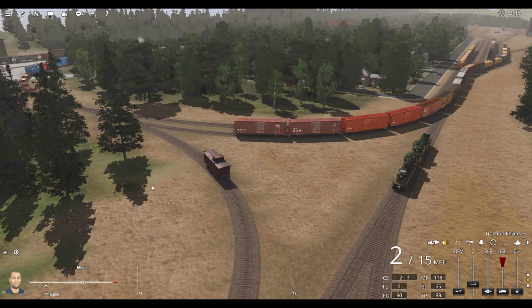Now obviously in a simulator, you don't ever get this, but this is just one of the few things that I personally like to represent. I'm not a very picky railroader, but some things I try to get right.